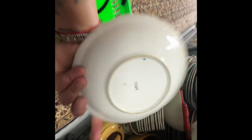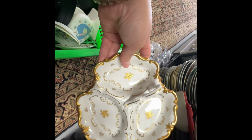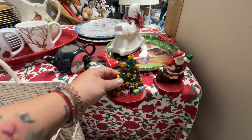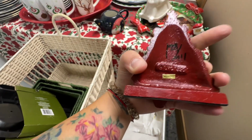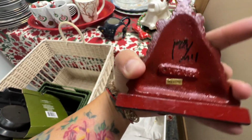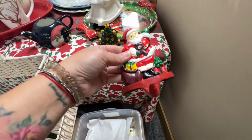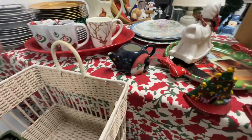I'm so attracted to florals. Anything with flowers, modern, old, vintage, antique. I love it. This also, the gold was in great condition. I was proud of whoever owned it for as long as they did. And then she had a little Christmas section. These were really cute. They were really heavy, like iron stocking holders. But I'm not ready to shop for Christmas yet. I'm not ready for summer to be over.